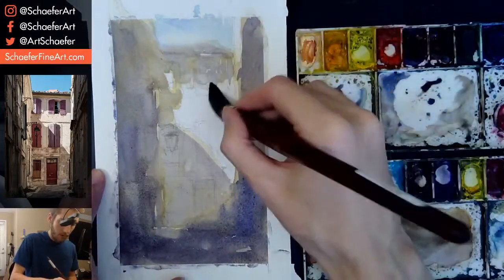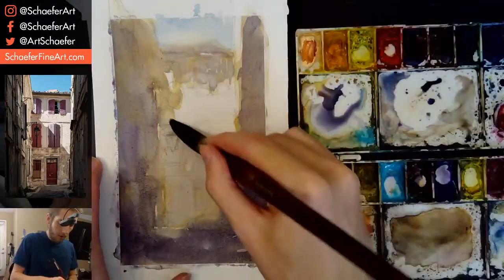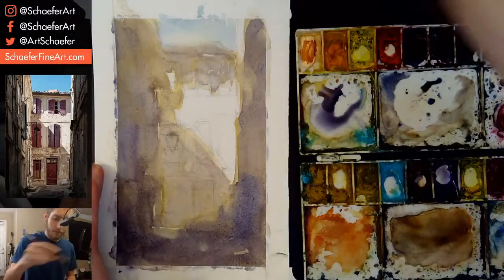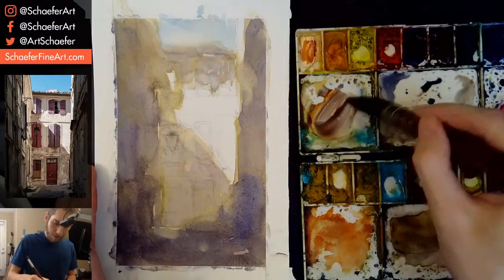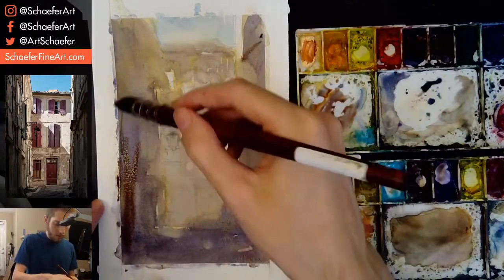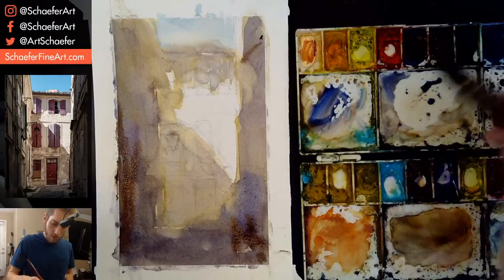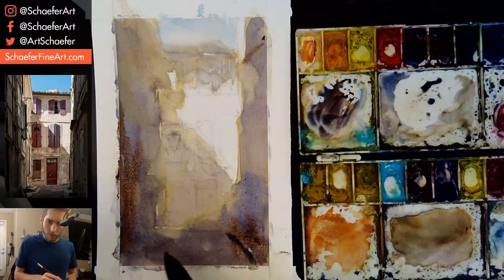Looks really nice, I think. And I left a little bit of yellow ochre there and there. So yeah, it's good to have. That'd be different in places. Now I can throw in some darks here, just some warmer darks. Just add some, keep it soft.